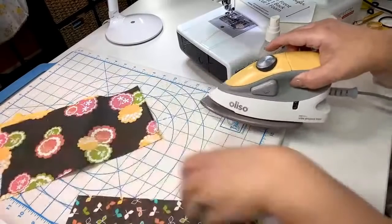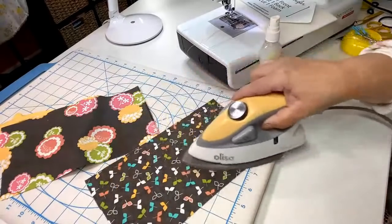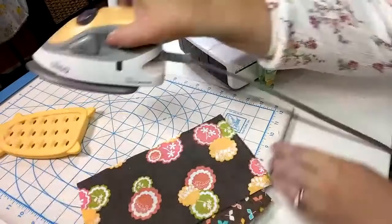So there we go. There's one, and now we've got the other. Now the materials that will be needed for your cord wrangler project, you're going to need a front and a back, which we've just pressed.